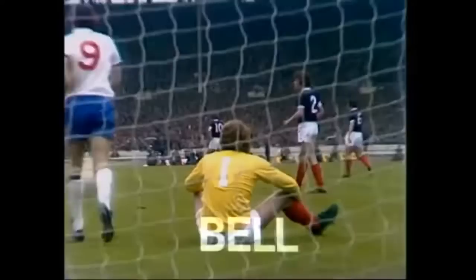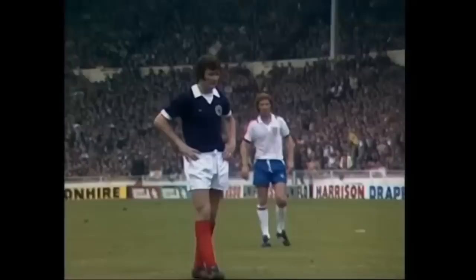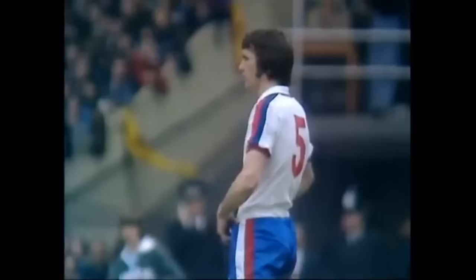Well, what a beautiful passing movement. Short, simple passes there. Jerry Francis having a word with Ray Clements, maybe telling him which side Bruce Rioch will take the penalty, or rather which side he will hit it. Rioch versus Clements. And it's there for Scotland. Well, that's one of the coolest penalties you'll see at Wembley.